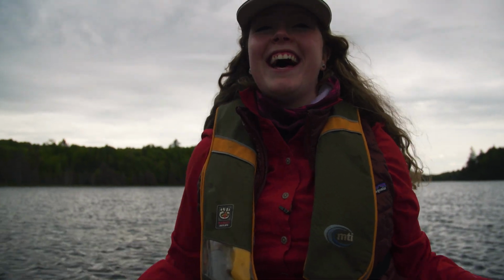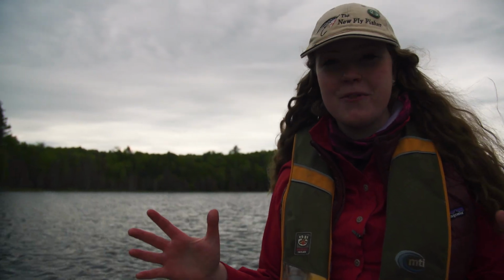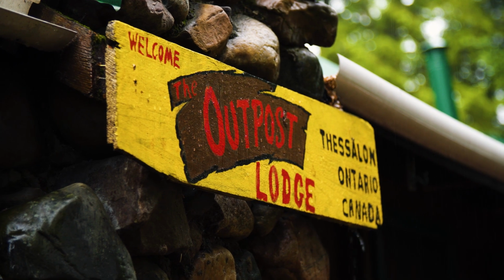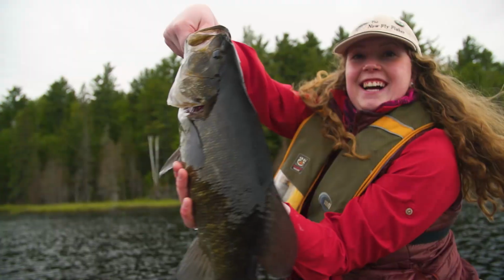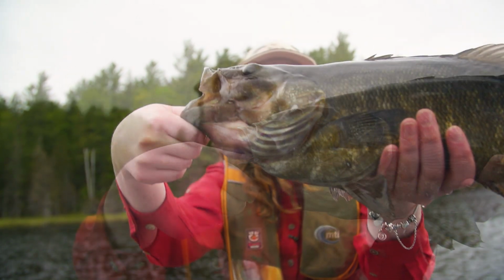Man, that was awesome. That was such a great fish, such a great fight, and just a true testament to the kind of big smallmouth bass that you can find in this area of Algoma. I've had an amazing week here at the Outpost Lodge. Despite difficult weather and high waters, I was able to hook into some really beautiful smallmouth bass. Nice fish, and there he goes. That is a great looking bass.